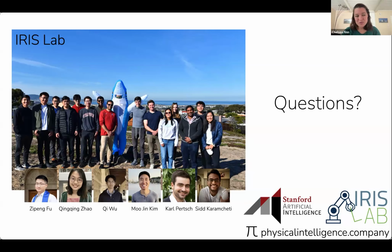That said, I think humanoids are cool. I also think that in the long run, we should have models that are able to control any robot embodiment, including humanoids, if we have data for them. And so we don't necessarily need to pick between any one platform.